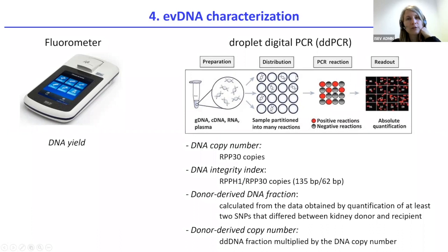We also performed droplet digital PCR for several different DNA characteristics. The good thing about droplet digital PCR is that it can offer absolute quantification compared to quantitative PCR. And just a very brief introduction into the method. This absolute quantification is possible because you dilute the sample in a way that when you make these small drops, each drop contains ideally only one DNA molecule or none. And then the PCR reaction takes place in all of these different drops, which means that if one drop is positive, that drop contained one molecule. So a really straightforward method for quantification.